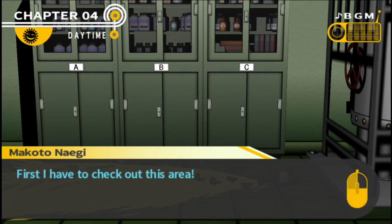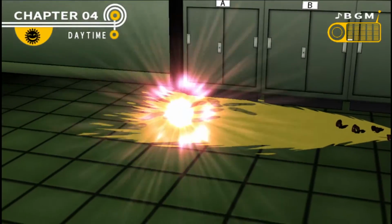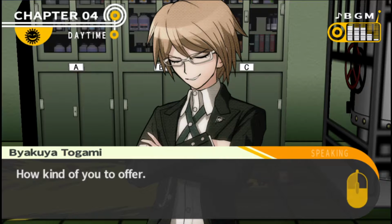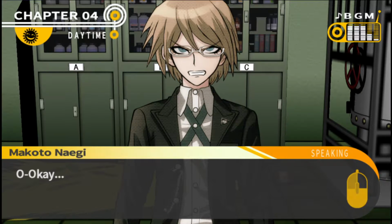Is that it? What else is there? Oh, there are footprints, and they're only in front of the left shelf. How do those footprints relate to the scene as a whole? We may need to sketch out the format. By we, do you mean me? How kind of you to offer. Give me a piece of paper. Well, let's go.